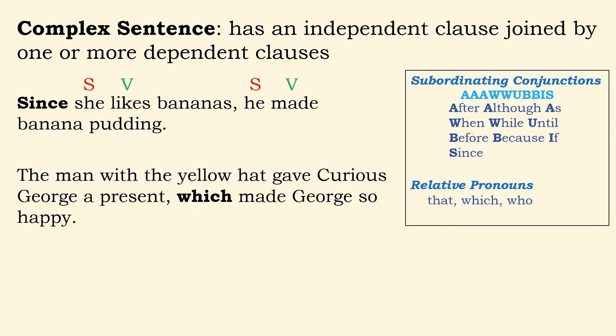Let's look at the next sentence. The man with the yellow hat gave Curious George a present, which made George so happy. In this case, our first clause has the subject "the man" and the verb "gave." And in our second clause, we have a relative pronoun that is acting as the subject with the verb "made." So I can see here that the first part of the sentence is an independent clause: the man with the yellow hat gave Curious George a present. The second part of the sentence is a dependent clause: which made George so happy.